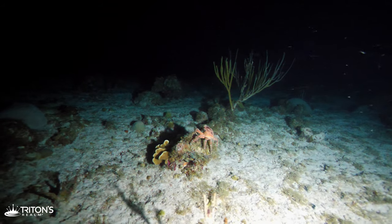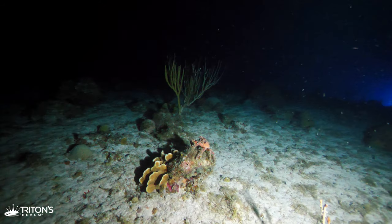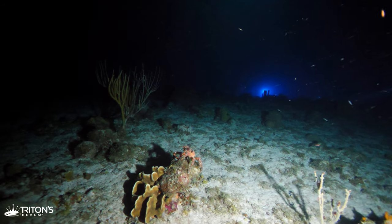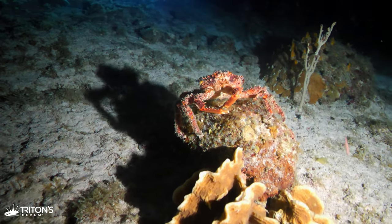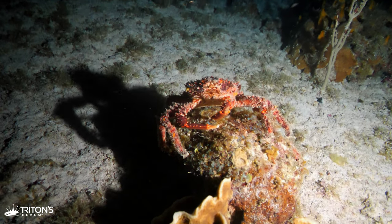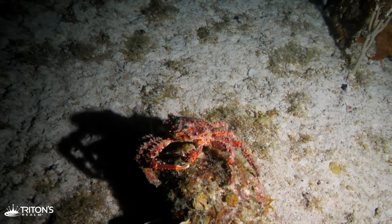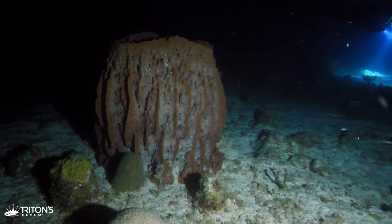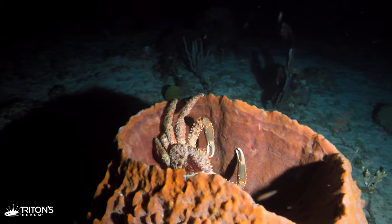The sea life that is out at night is impressive. A lone crab sits atop a rock, and I swim past to check him out. Before long, I find another clinging to a giant barrel sponge.